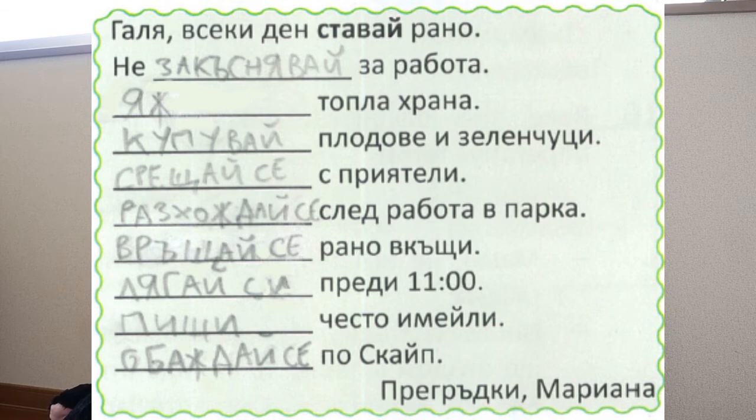Okay, and the second one from Mariana to Galia. Галя, всеки ден ставай рано, не закъснявай за работа, яж топла храна, купувай плодове и зеленчуци, срещай се с приятели, разхождай се след работа в парка, връщай се рано вкъщи, лягай си преди 11, пиши често имейли, обаждай се по скайп, прегръдки. Try again.